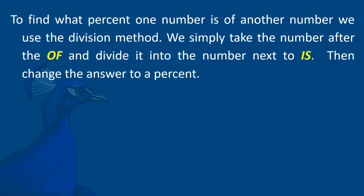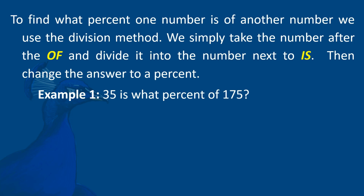To find what percent one number is of another number, we use the division method. We simply take the number after the "of" and divide it into the number next to "is". Then, change the answer to a percent. Example number 1. 35 is what percent of 175? We have 35/175, which is equal to 1/5. How is that? Getting the LCD of both the numerator and denominator, we get 35. Let's now divide both numbers by the LCD to get 1/5.